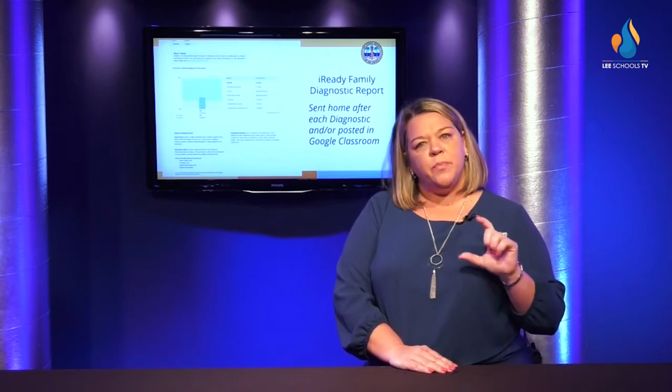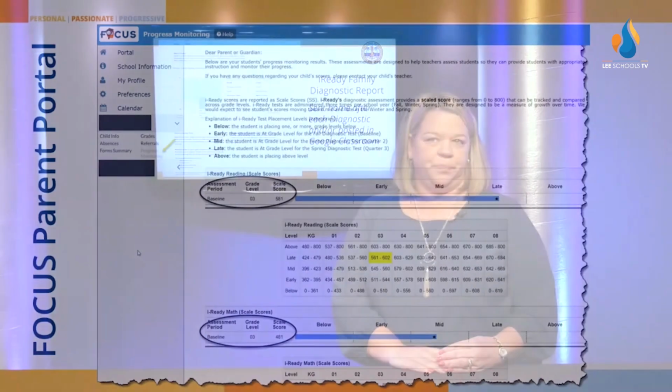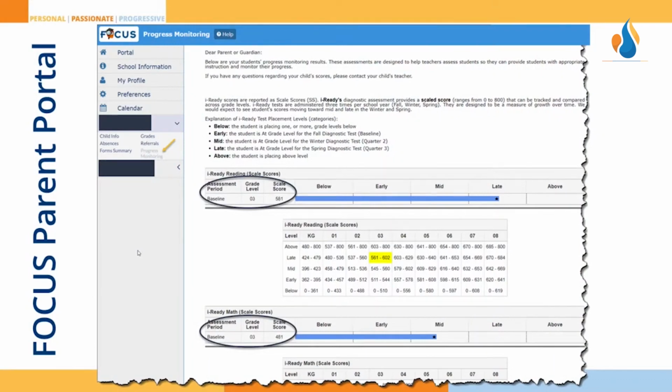If the student's bar is in the green shade, that means that they are on grade level. You can also access the student's diagnostic report in their focus portal each time they take it. So this shows an example of what it looks like in their focus report. It shows you where by the grade level they scored.